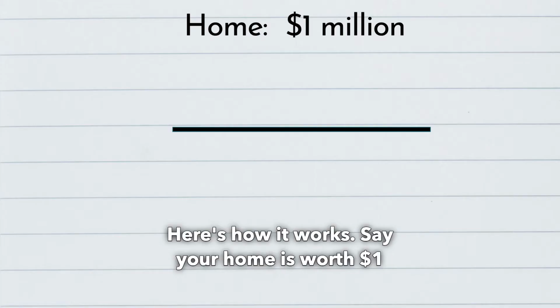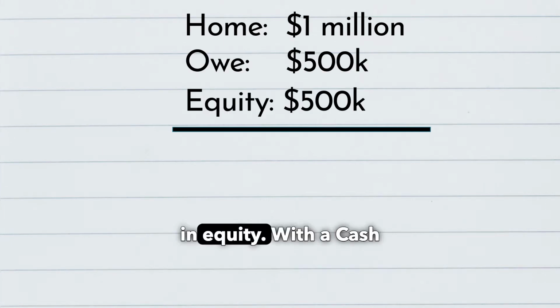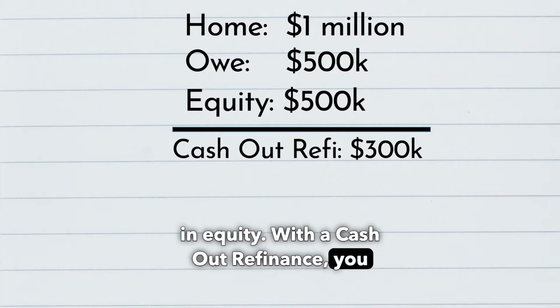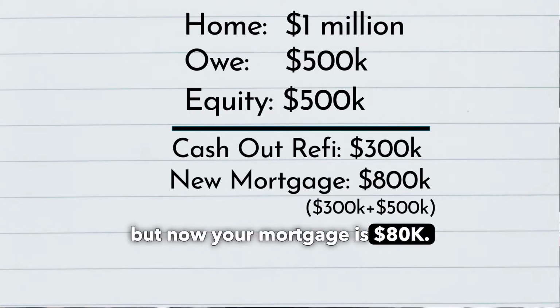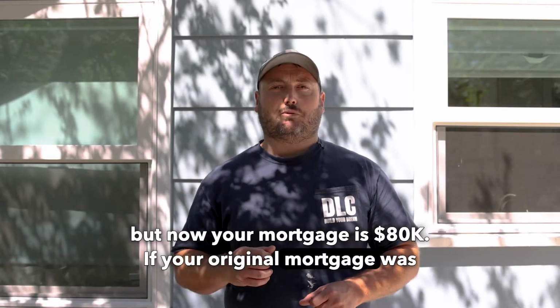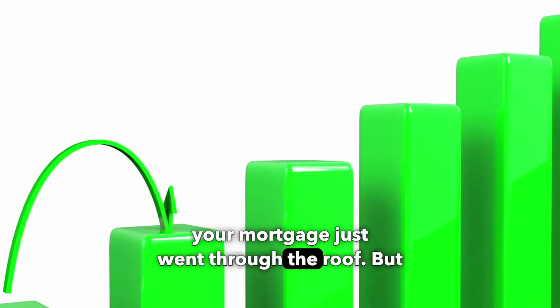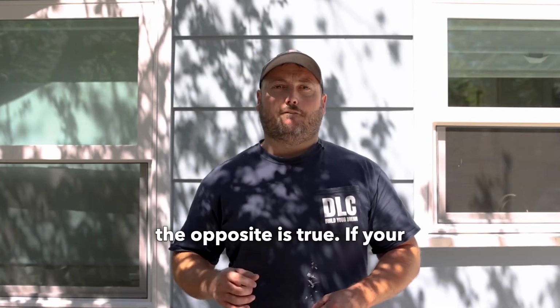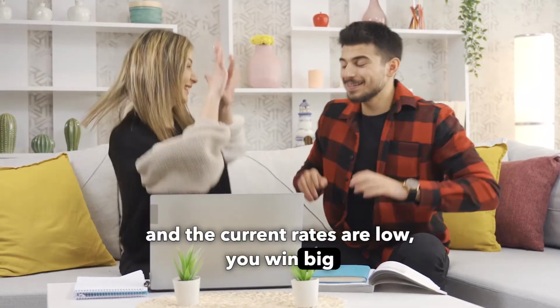Say your home is worth $1 million and you owe $500K. This means you have $500,000 in equity. With a cash out refinance, you could take out $300K to pay for your new ADU, but now your mortgage is $800,000. If your original mortgage was 3%, but now rates are 7%, your mortgage just went through the roof. But the opposite is true. If your original mortgage rate was high and the current rates are low, you win big time.